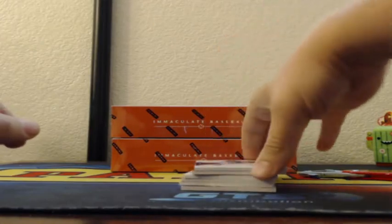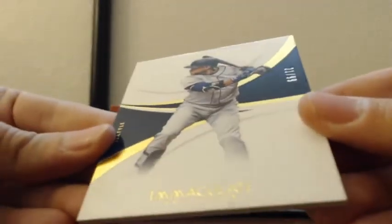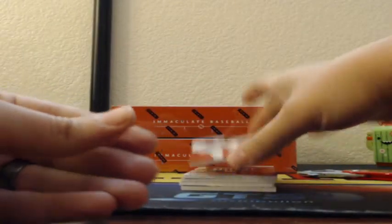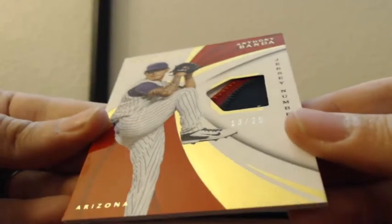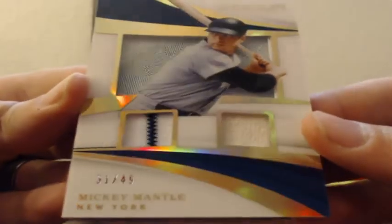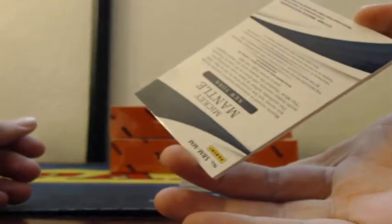Empty top. Empty bottom. For the Mariners, 21 of 99, Robbie Cano, don't you know? Jersey number patch, three color for the Arizona Diamondbacks, Anthony Bonda, rookie. Oh, this is kind of nice. Some sick acetate, old school patches of Mickey Mantle, 31 of 49 for the Yankees. I say Yanks. Mickey Mantle, look at that.